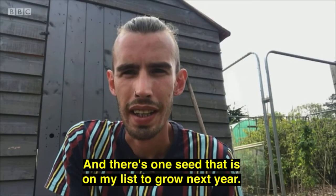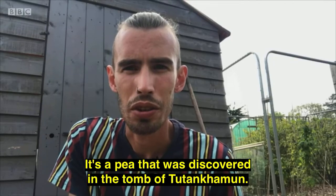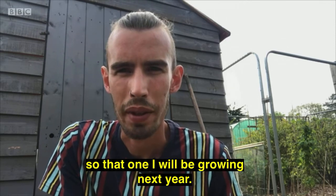And there's one seed that is on my list to grow next year. It's a pea that was discovered in the tomb of Tutankhamun. It's called King Tutu Purple. So that one I will be growing next year.